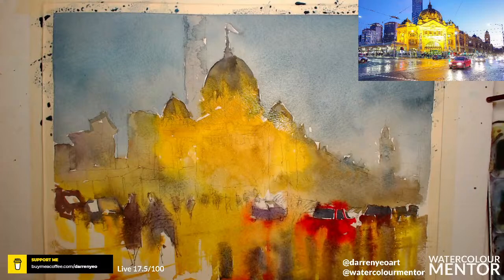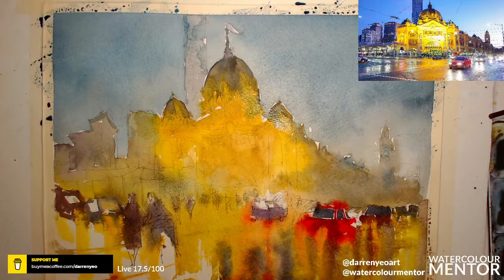This has turned into a slight mess, but I think it will dry okay once we get in a little bit more detail later. And also spray a bit in there. A bit of a spray to soften it down a little. You never 100% know how it's going to turn out when you do this, but what I'm trying to do is preserve that yellow.